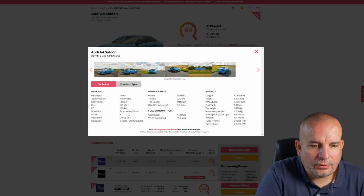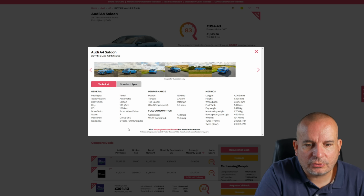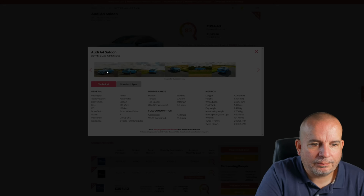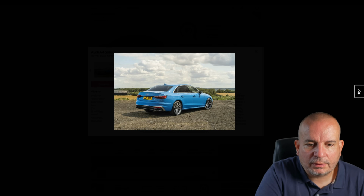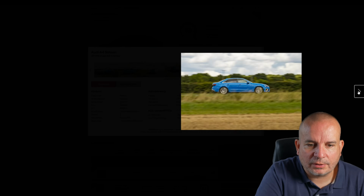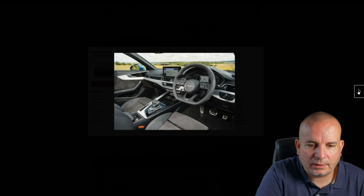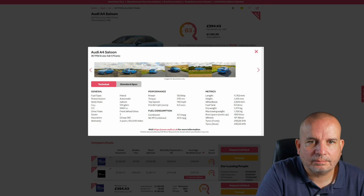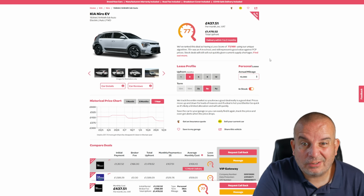Petrol, automatic, saloon, front wheel drive, Group 26 on the car insurance, 150 horsepower, 8.9 seconds to 62. Combined MPG, always look at the WLTP one, is 41.5 and 460 litres of boot space. On a run, you'll get best part of 50 MPG out of that. And there we go. It's a handsome looking saloon car. Drive fantastically well, really well built interior. Top quality.